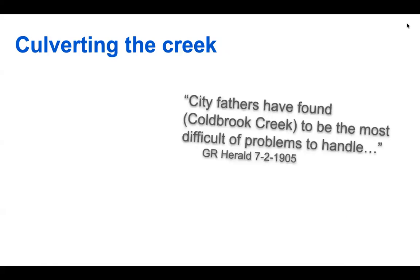Okay, so why was the creek ever even culverted in the first place? To get at that, we want to share a few headlines. Here's one from 1905, the Herald. "City fathers have found Coldbrook Creek to be the most difficult of problems to handle." The reference here was about the creek passing beneath scores of businesses and dwellings on its way to the river. There was a picture of French's grocery store on the article, and the quote was, "When the creek overflowed, it took the foundation from under the building." So obviously a problem.